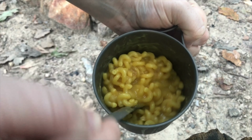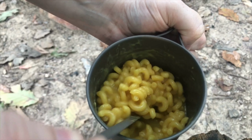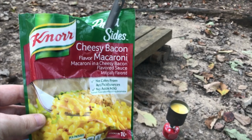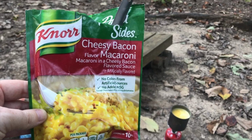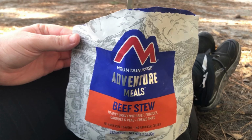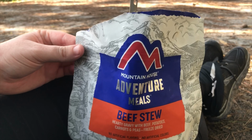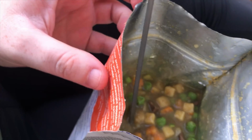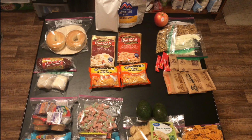Well, that's it for gear, and last but not least is food. If you watched the video from my last backpacking trip on the Pine Mountain Trail, you'll know that one of my big takeaways is that I have to do better with food. I need things that are actually appetizing and that I'll actually want to eat out there. So I've been researching options for backpacking food, and hopefully I have a better plan this time.